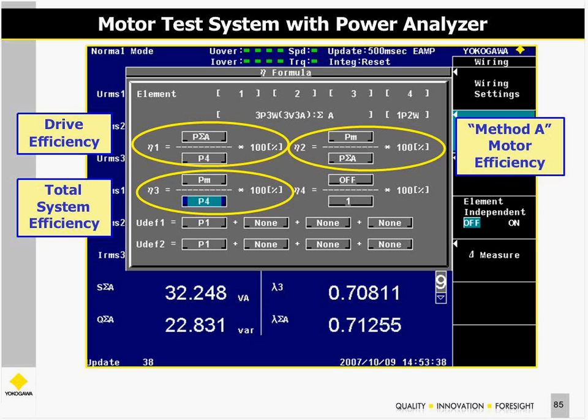Here's the motor test system. Again, doing the calculations. This is where we did earlier the drive efficiency. This was a three-phase out and then the single-phase in. But it could be a three-phase in. We just changed this input symbol right there. So there's your drive efficiency.